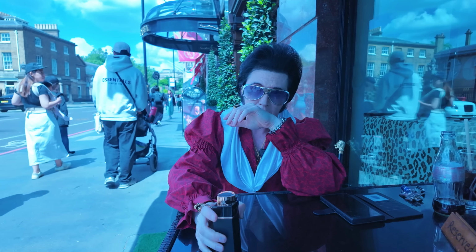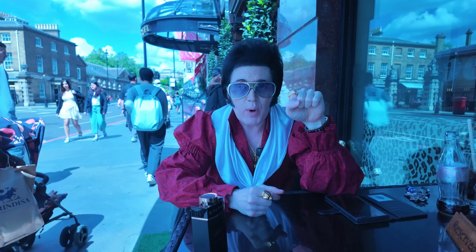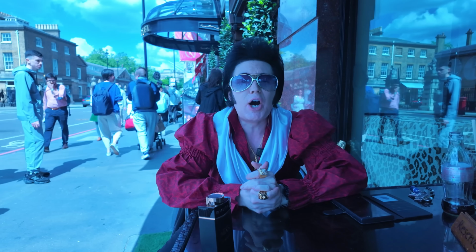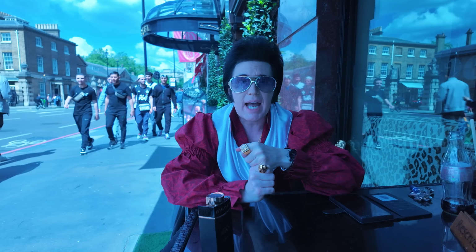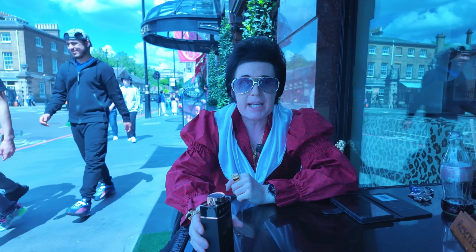Wow. Okay, so the first scent I'm getting is it smells like whiskey, like an alcoholic spirit, but sweet. Actually smells really nice, but I would say it's very masculine. It's not a unisex smell at all.